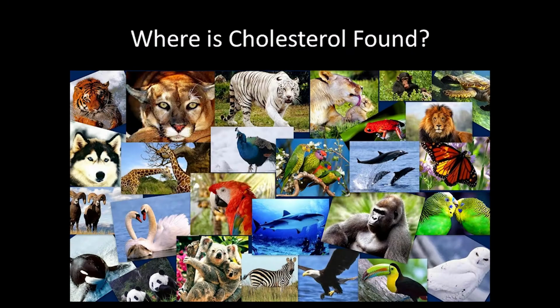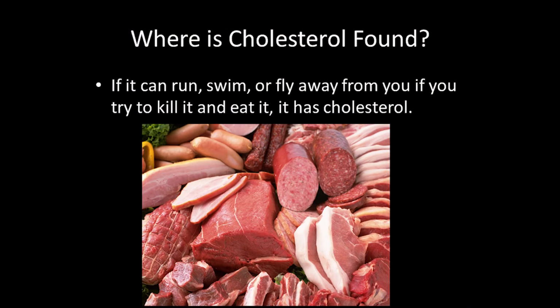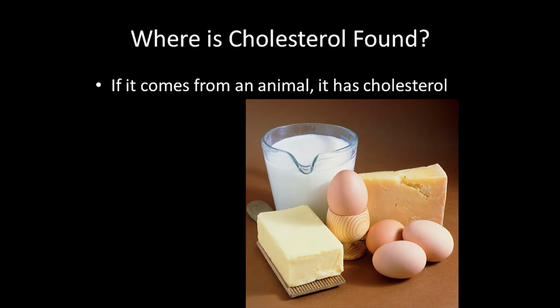Animals. That's right. It's found in animals. Cattle, fish, poultry, anything else that moves or lives on its own. If it can run, swim, or fly away from you if you try to kill it and eat it, it has cholesterol. If it has a face or a mother, it has cholesterol. If it falls out of something that could run, swim, or fly away from you if you try to kill it and eat it, or squirts out of something that could do that, then it has cholesterol as well.